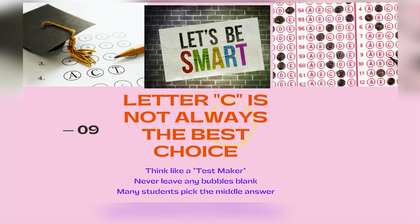Once again, let's go back to the math test. They're in order of difficulty. So if you're in the last 10, how many students do you think are guessing? Almost everyone at this point. And on the math test, there's 5 answer choices. So C is that natural choice. And actually, the test makers stay a little bit away from that test answer. So if that's your go-to answer, you may want to switch it up just a little bit.